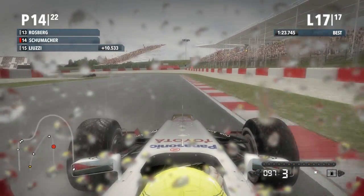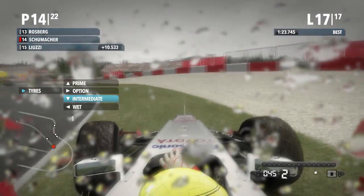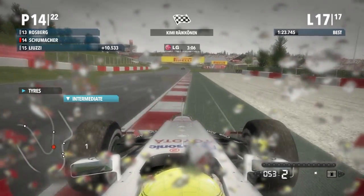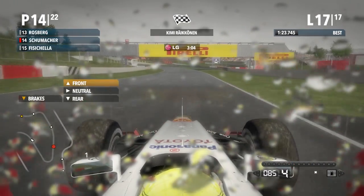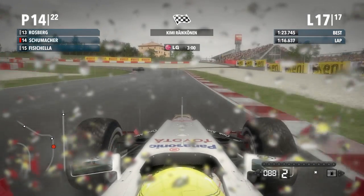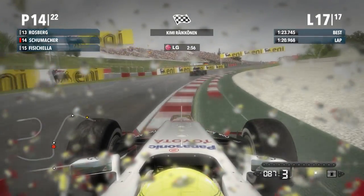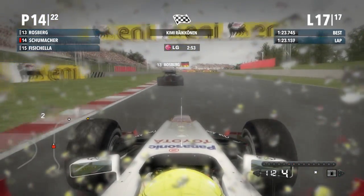Liuzzi's 10 seconds up behind us. We're just locking up here, so I was thinking maybe the wet tyres, but then I realised it was the last lap of the race, as Raikkonen will win the Spanish Grand Prix by the skin of his teeth, I've got to say, with the weather playing up. As you can see, we've got so much grip on the intermediates compared to everyone on the dry tyres. Rosberg there in the Williams, struggling on his prime tyres.